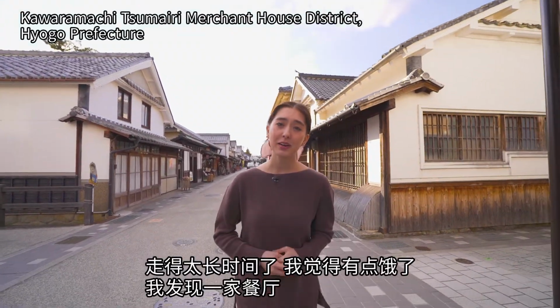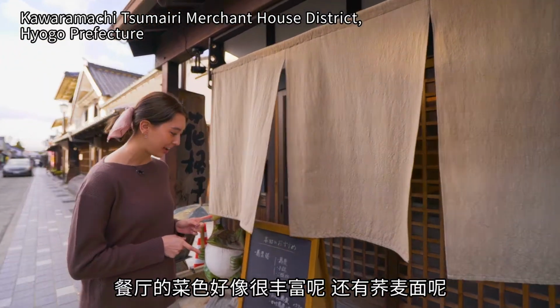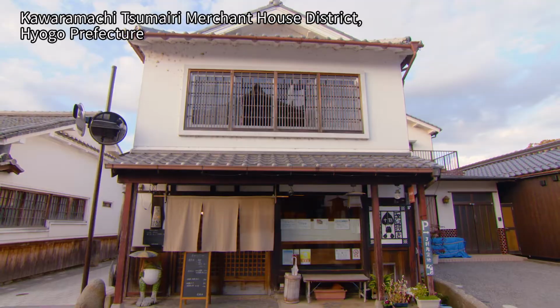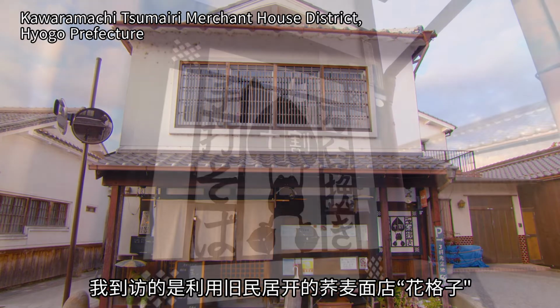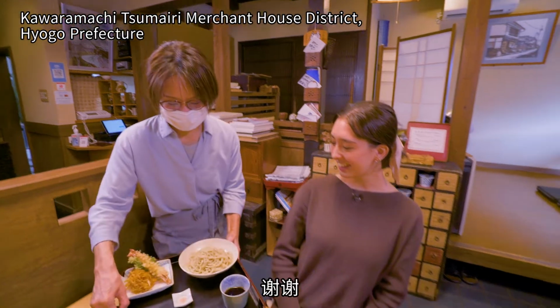I'm getting a little bit hungry from all that walking, and I think I found a restaurant here. It looks like they sell a lot of different kinds of foods like osoba, so let's try and go inside. I visited Hanakoshi, a soba shop in a renovated old Japanese house. お待たせしました。どうぞ。 Thank you so much.